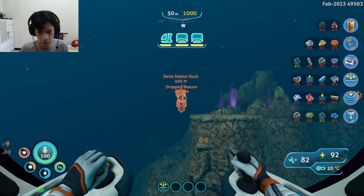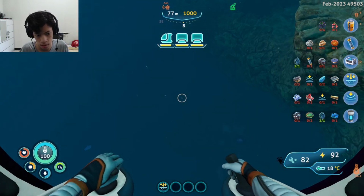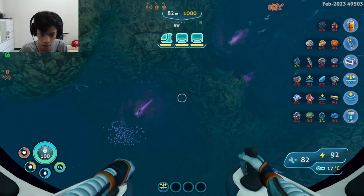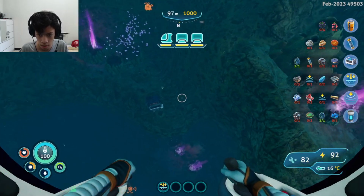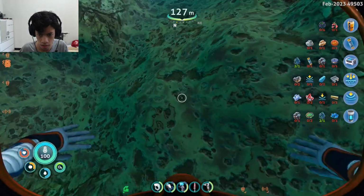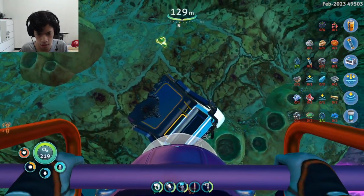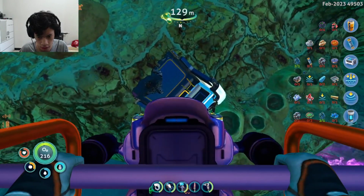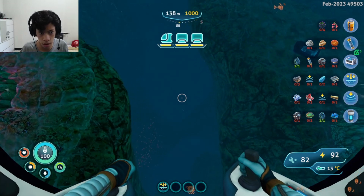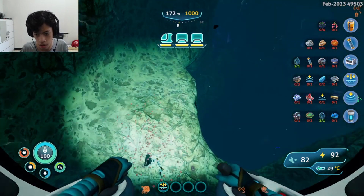Okay, 500 meters, there we go. Just go down. All I need to do is just go down here, I guess. That's the docking module. No, that's the sleeper module. Hey, we're back. Oh my god, I accidentally misclicked it. Okay, so we just need to go down really deep. I've never gone here. Wow.